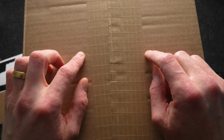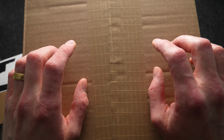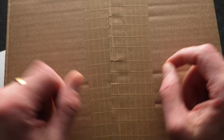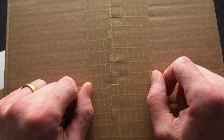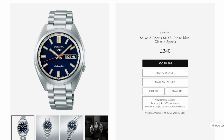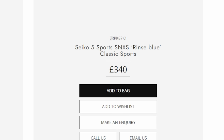So inside this pretty humongous box should be the worst named Seiko I've ever seen. Now, Seiko isn't known for their great naming schemes, admittedly, but this one takes things to new heights. It's kind of got two code names. It's known on the Seiko UK website as the Seiko 5 Sports SNXS, but SNXS isn't actually the code name. No, that's some sort of homage to an old watch, which I've also got down here. And the actual code name for this watch is SRPK87.